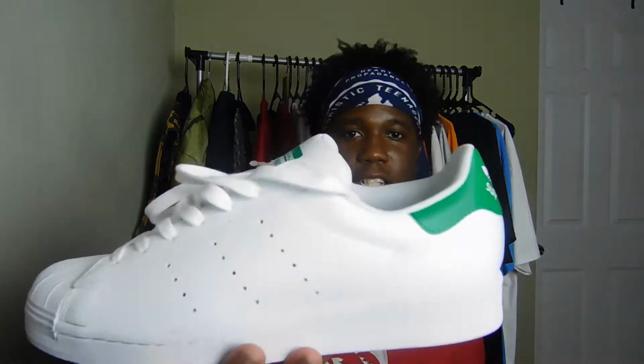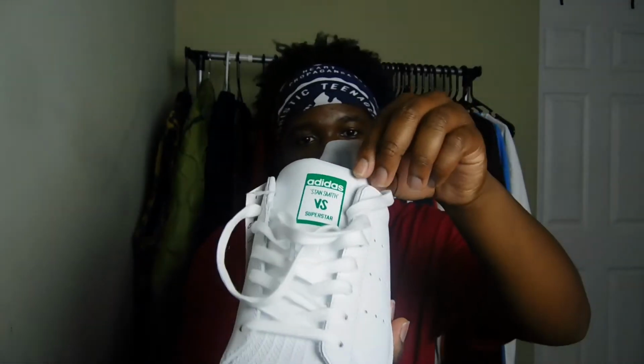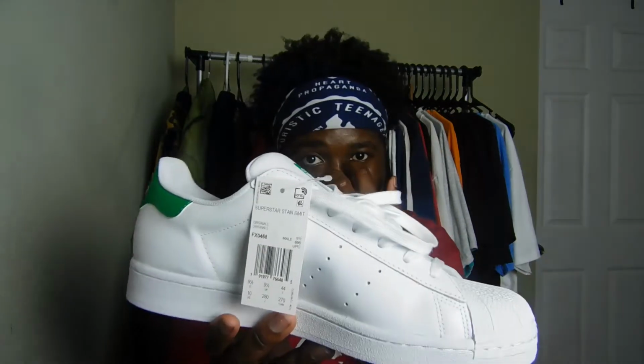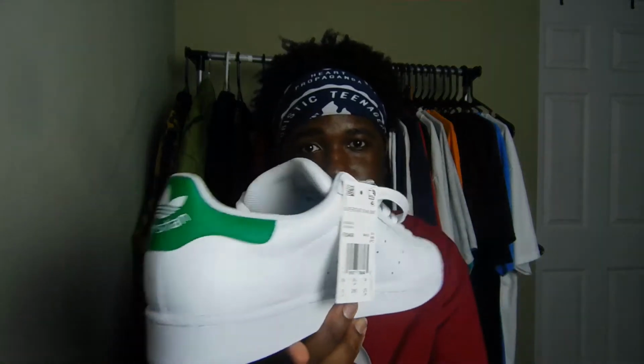Now, the next item that I do have up, I can actually say is my first retail sneaker store purchase in the last, I want to say, almost year. And that is the Adidas Superstar Super Stan. The reason this colorway is named the Adidas Superstar Super Stan is because it is a mixture of two of Adidas' most iconic silhouettes.